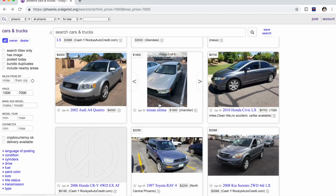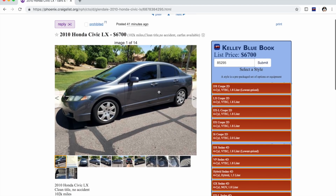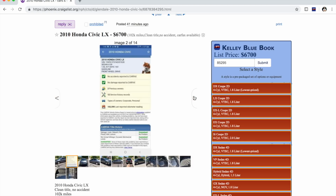So we're just going to be searching through here. These are very, very good cars, Honda Civics. They sell well. The audience is there. Parents, first cars, wives love them. There's all kinds of buyers.